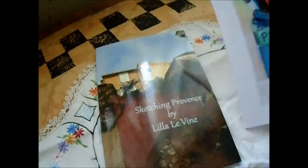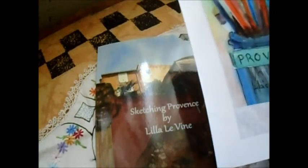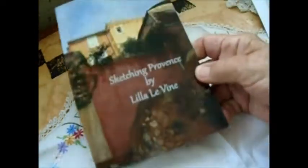So this is the same book. I just changed up the cover, and the cover, it's just a painting I did of my art. Well, it's actually a jar supposed to be with my paintbrushes, but in the printing the paintbrushes got cut off. So anyway, this is how it looks. And I chose this cover as another one because this was a photograph I took also in the south of France, and I really liked it. And I liked the way it wrapped around the book like that.